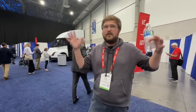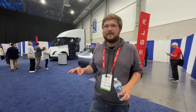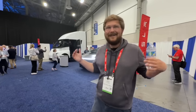But also zero rattles. Build quality is on point, which every other truck I've been in, stuff moves around and shakes. It was better than my Cybertruck. My Cybertruck rattles like crazy now. This was really good.